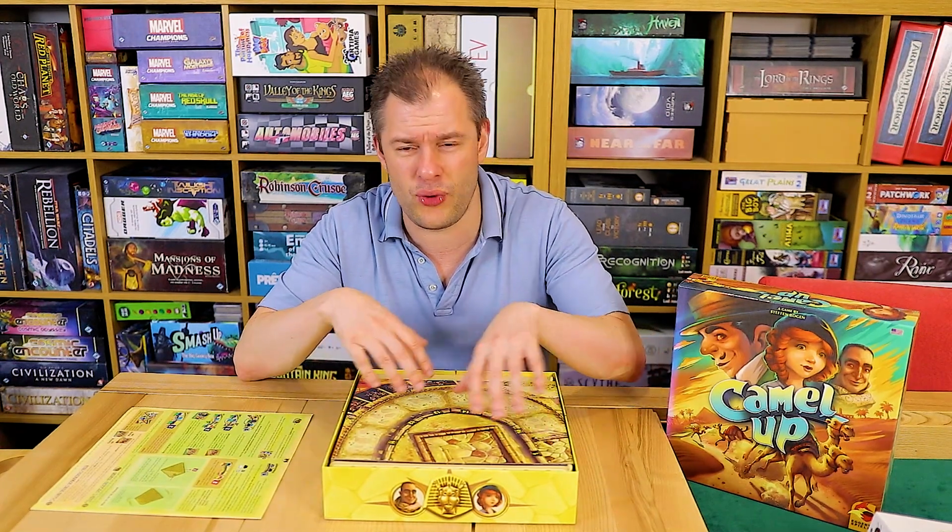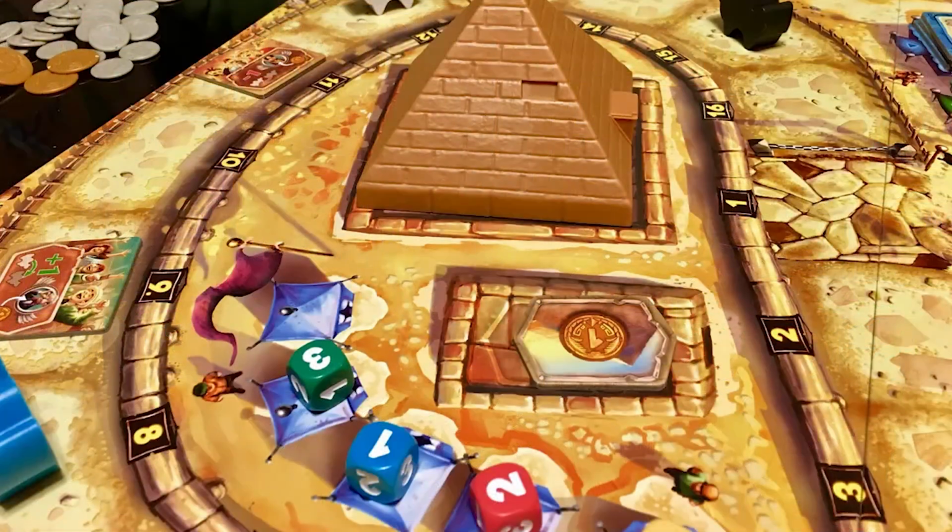Both games I don't tend to want to play at high player counts. I know that there's a rule in here about partnerships. If you play, I think, with 6 or more players, I don't care. I just play with fewer players. I don't like that rule. But this is definitely a good production, and it's still a fun game. I still enjoy Camel Up. It's nice, it's light, and it's fluffy.